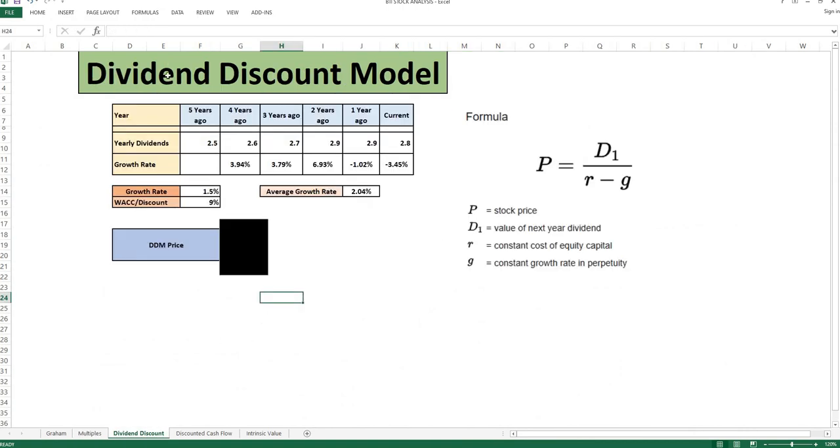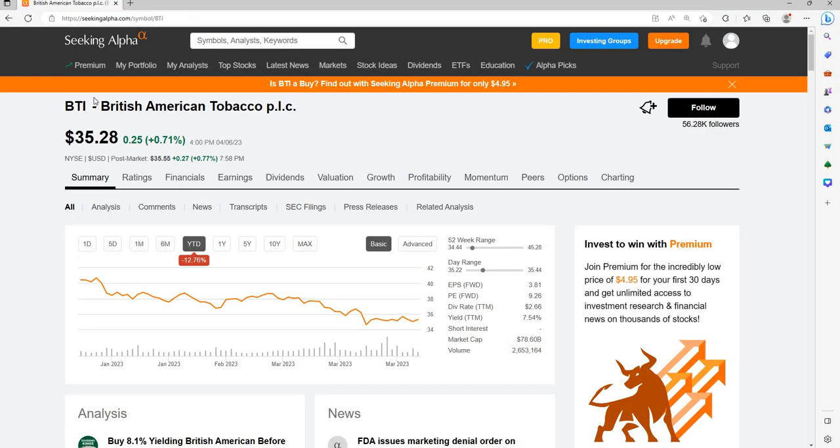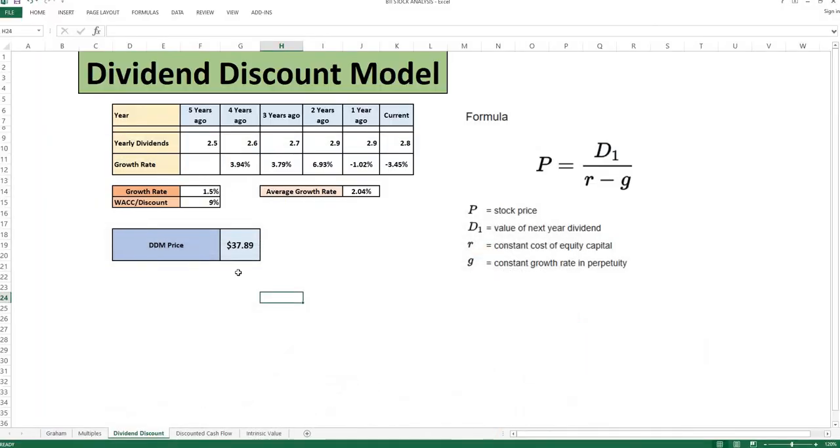Now we want to move to the dividend discount model, which is essentially the value of next year's dividend, so current year times the growth rate, divided by the constant cost of equity capital minus the constant growth rate in perpetuity. So I've input the yearly dividends for the last 5 years plus the current year projection, and as you can see, there have been positive dividend growth rates. However, there is also a small negative here. Essentially, we have got the average growth rate of 2.04%. As I mentioned previously, I like to be a bit more conservative, and I've gone for 1.5%. So this is a bit on the conservative side, and this comes to $37.89 on the DDM model. Again, $37.89, it's still trading lower than our forecast.